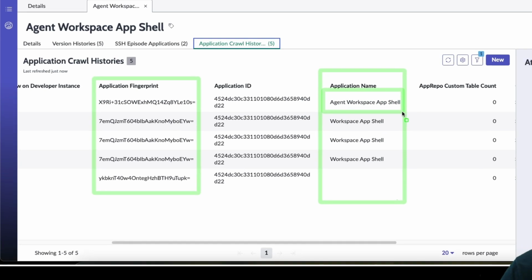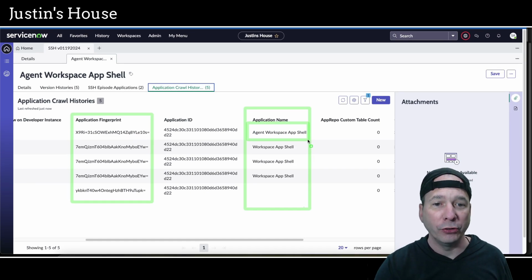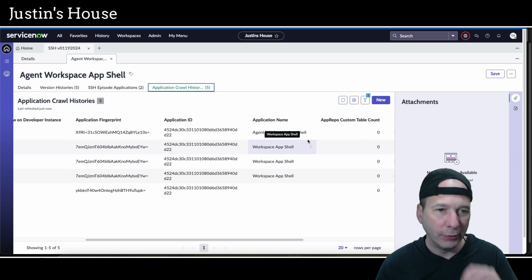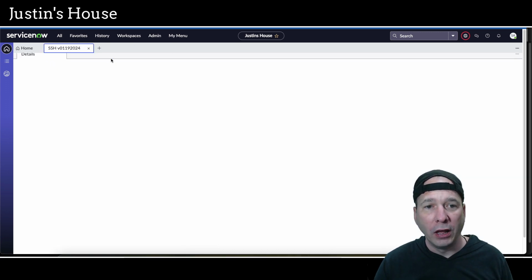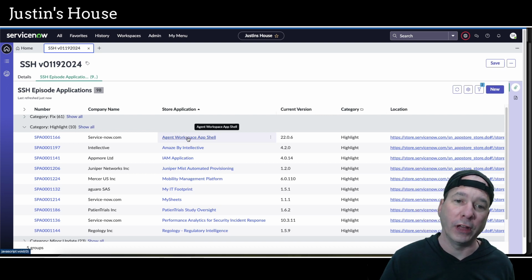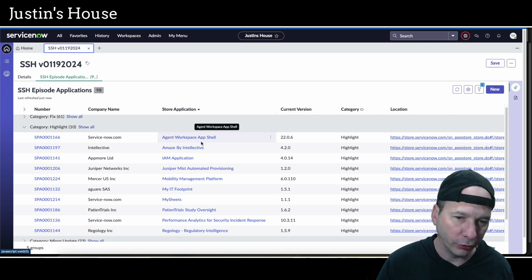And now I know that might not be earth-shattering to everyone else, but it was a pleasure to me to see that I caught a name change even though I shouldn't have seen it, right? Because you saw there was no actual changes in the ServiceNow store. So now you know the Agent Workspace App Shell, or formerly Workspace App Shell, has an update, and the name was updated, but nothing else was updated besides the name.